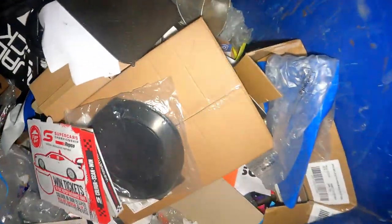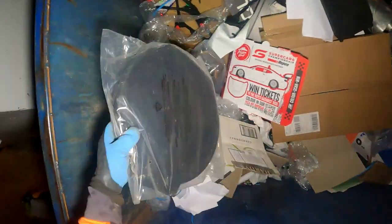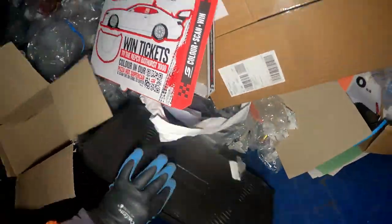Yeah. All right. Anyway, there's more in there. Oh, you want a toilet seat? No, I threw it back in. I'll leave that there if you want. Oh yeah, I'll take that.